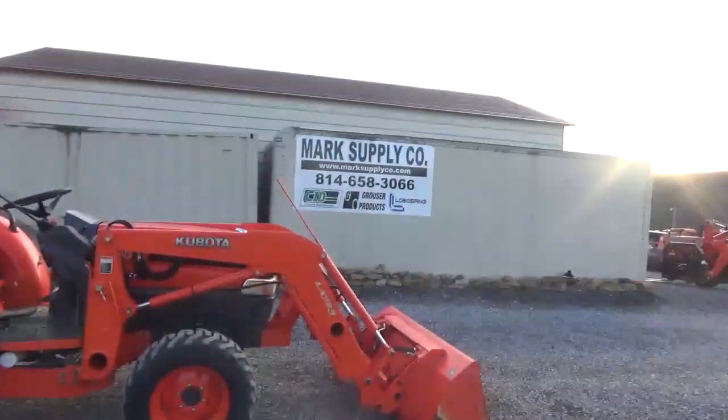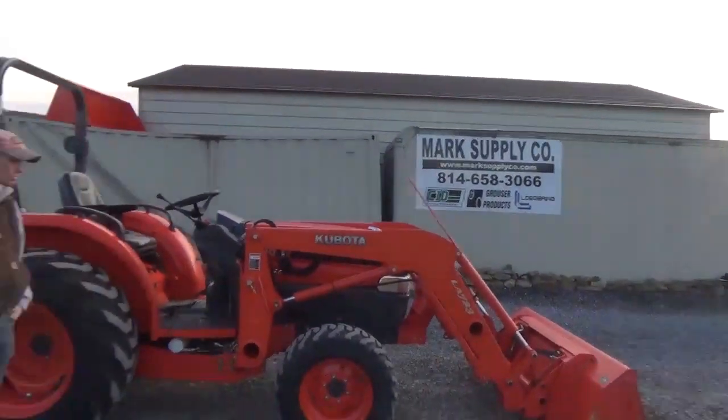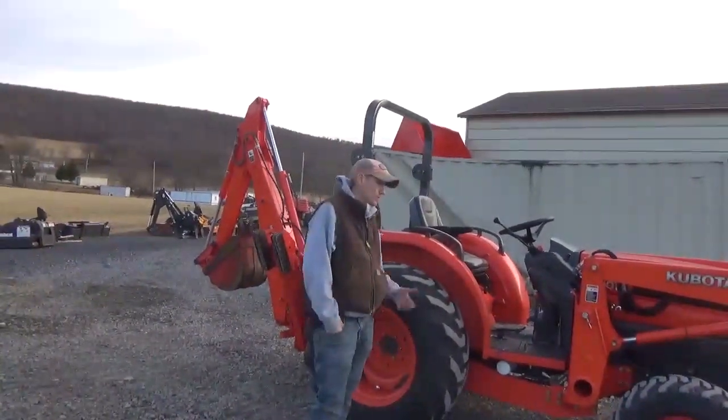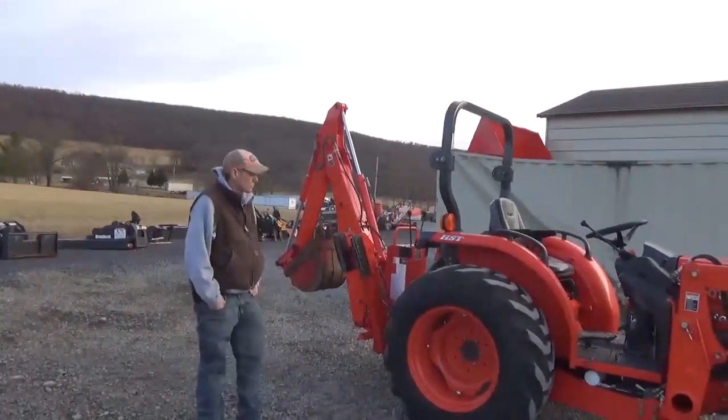So if you have any questions, 814-658-3066. Check out our website. We took a bunch of photos of this tractor because we will have a lot of calls. It is a very nice, valid piece. Come by and see it yourself in person. I have nothing to hide. I'm not hiding a thing. This is a real deal tractor.